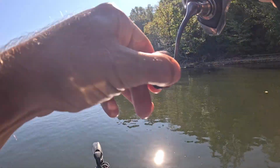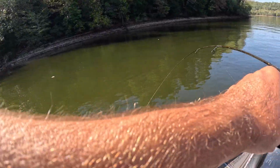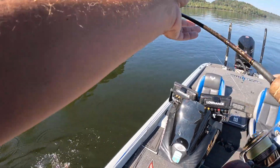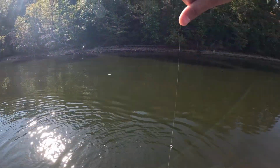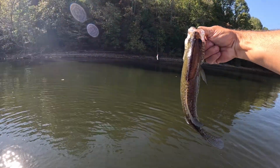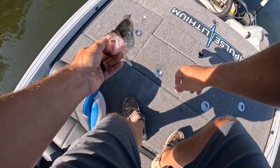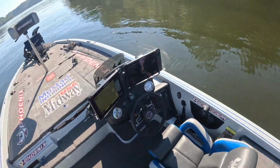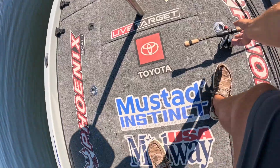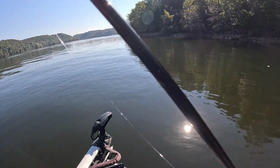There we go. There's another one. Another crappie too. Another one about the same size. No real giants, but I mean, good crappie by anybody's standards. I don't care where you're from. These are some good fish. I mean, they're thick. They got shoulders, man. Look at that. A little change to that smaller split shot definitely made a big difference too. Ain't no doubt about that.